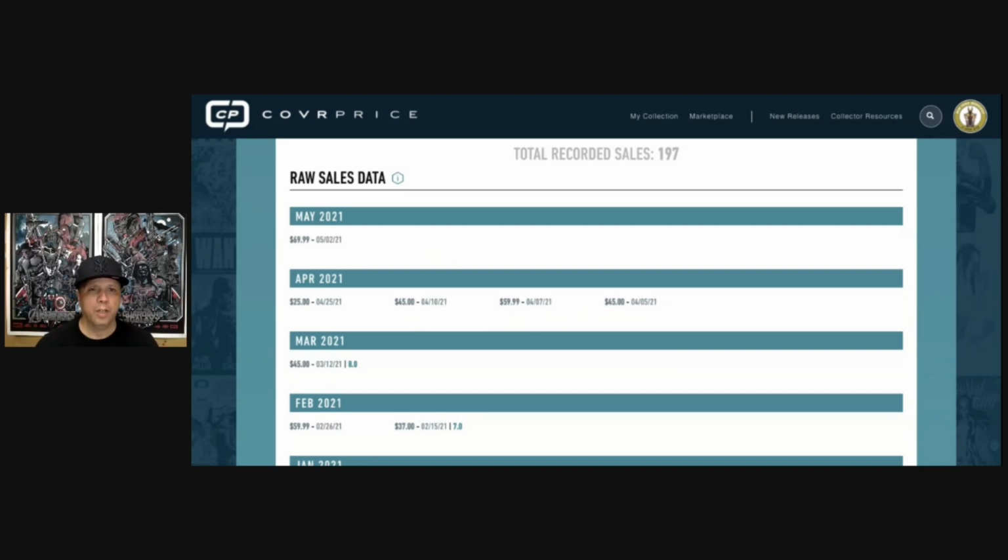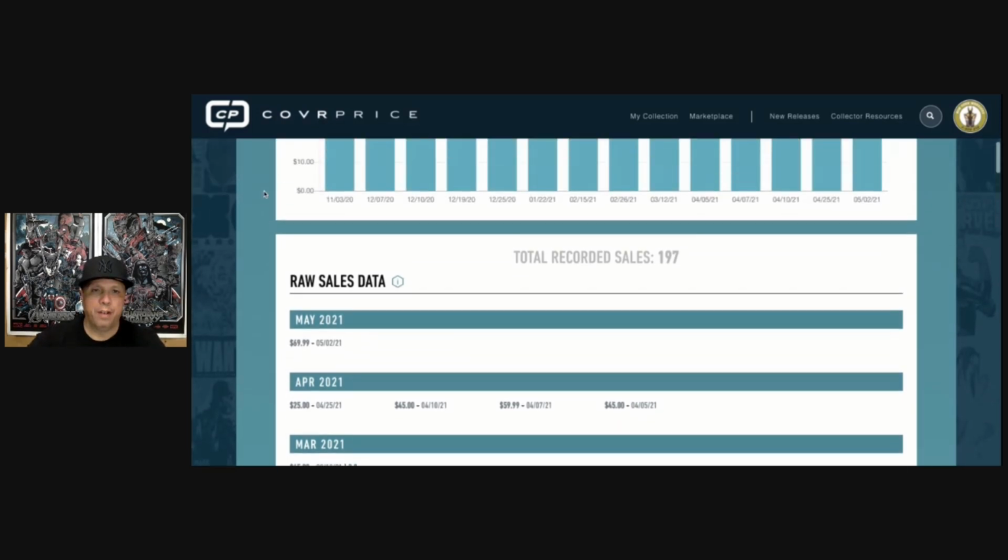Even at shows, you're not seeing all the wall books you used to see because people are afraid of it. I had a guy at a con tell me, he goes, I'm asking top dollar because with the way the market is, everything is just shooting up. So yeah, that's a great book to have. And let's take a look at this book graded.